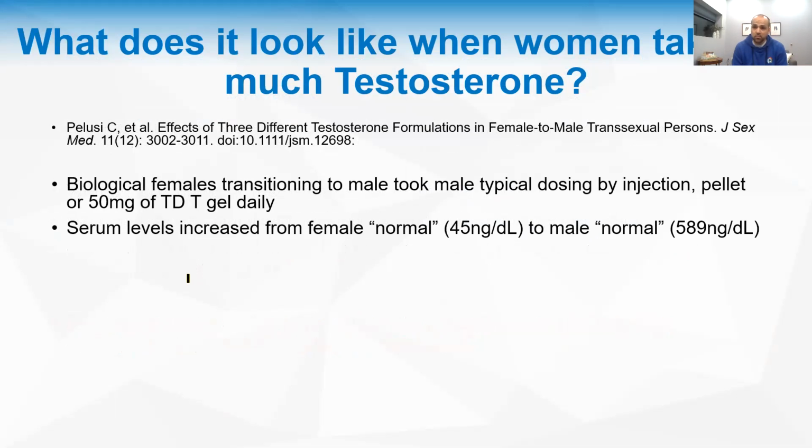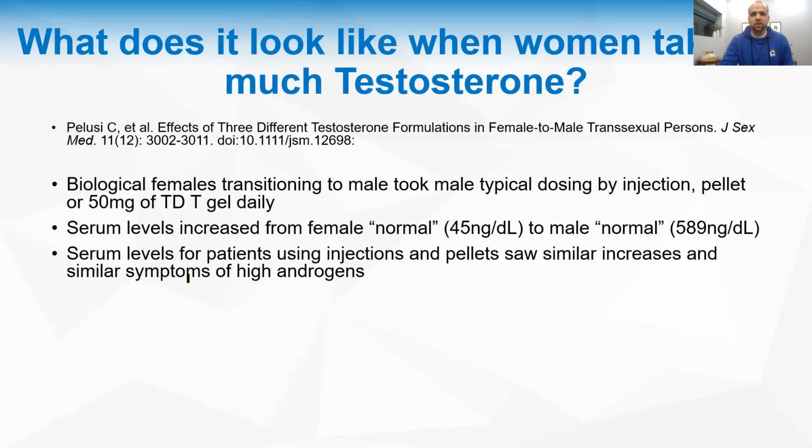They took a typical male dose of an injection, or a typical pellet injection, or 50 milligrams of a gel. And what happened? The serum levels with the gels increased from a female norm of 45 up to a male norm, right? And what happened? They got the type of clinical manifestations that in this case they were attempting to get, right?